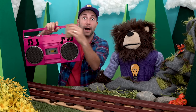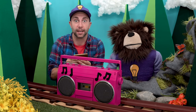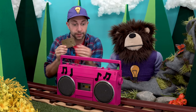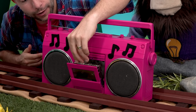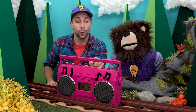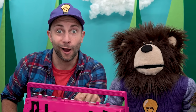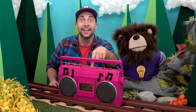Pinky the Boombox plays our music. We take this golden cassette tape and we put it in here, close that up, and then we push the button with the triangle on it, the play button. Are you ready to dance? Yes? I'm gonna push the button now.